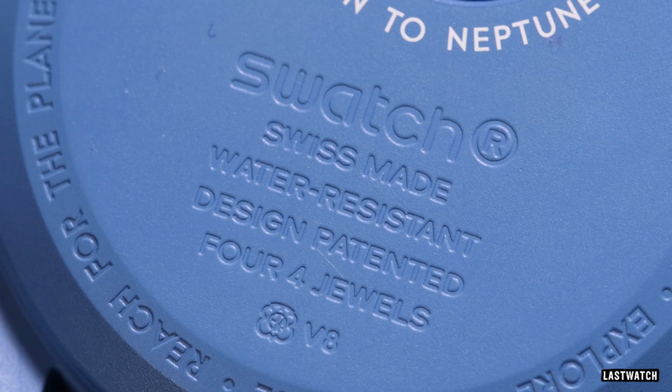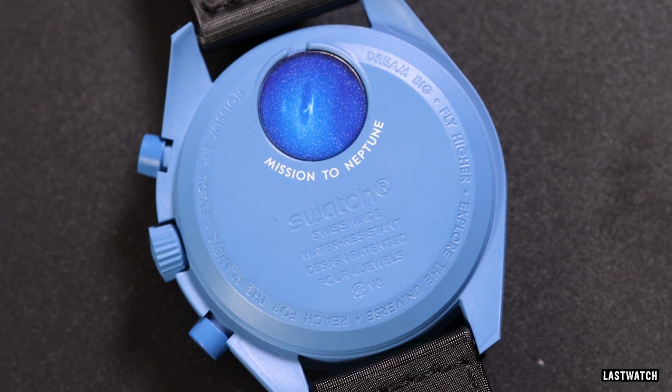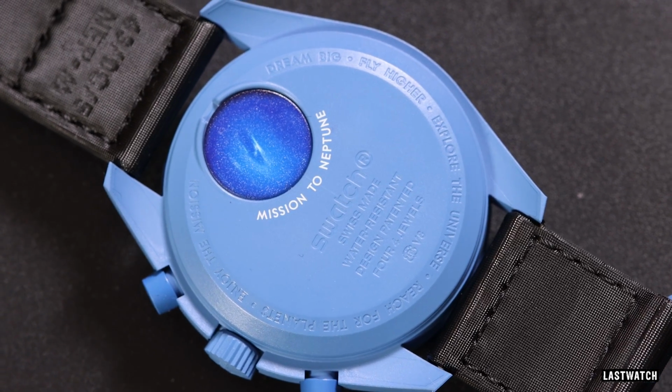Around the caseback perimeter is a mission statement that might be described as life goals by a motivational speaker. Dream big, fly higher, explore the universe, reach for the planets, enjoy the mission.